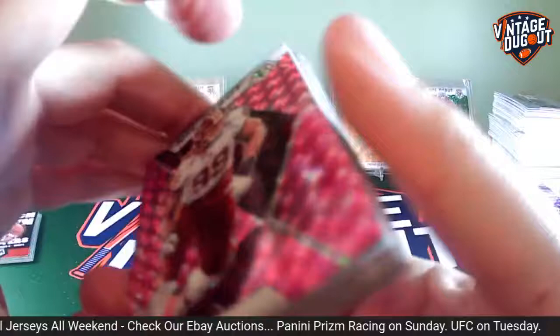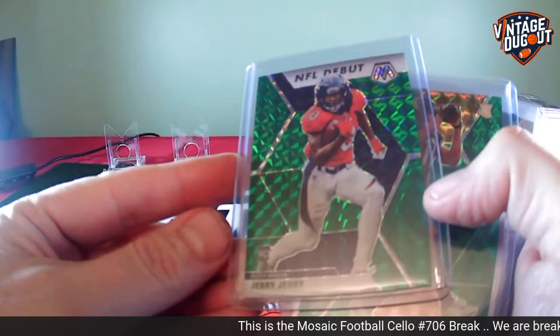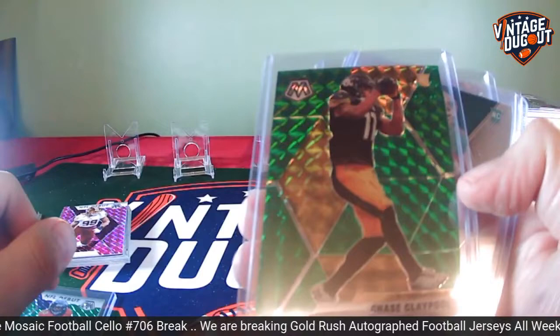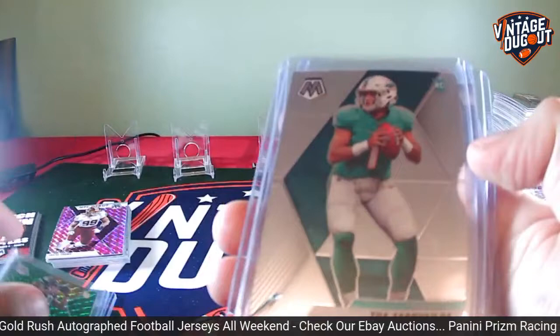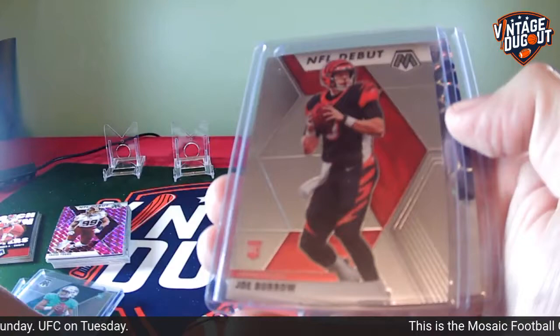And then our top hits of the break. Got the Jerry Jeudy NFL debut, green rookie. Chase Claypool, green. Tua Tagovailoa, base. Joe Burrow. And Jonathan Taylor, rookie script.